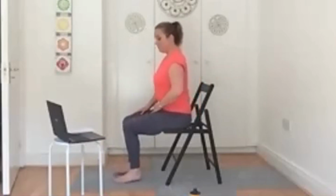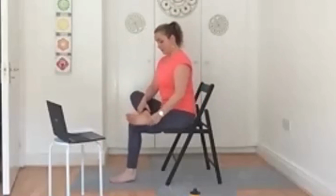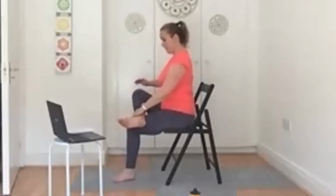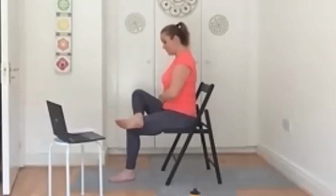Then same on the right. Right ankle over the left knee. Flexing the foot so the leg is active. And then checking in with your right hip now. And if you want, only if it doesn't stretch enough, you're going to gently push your right knee down.